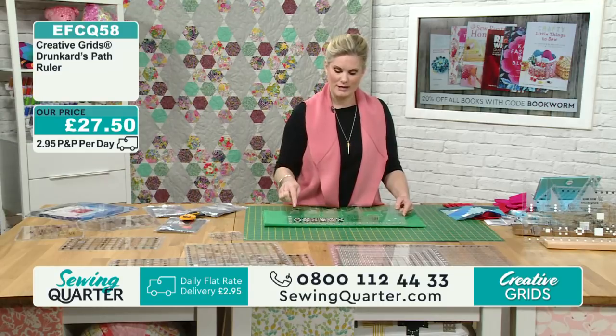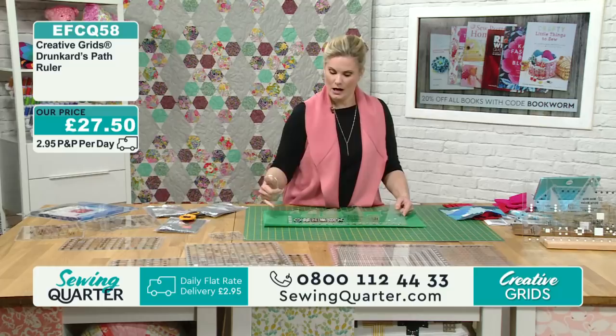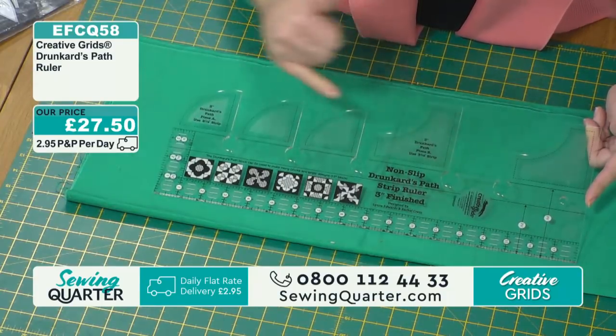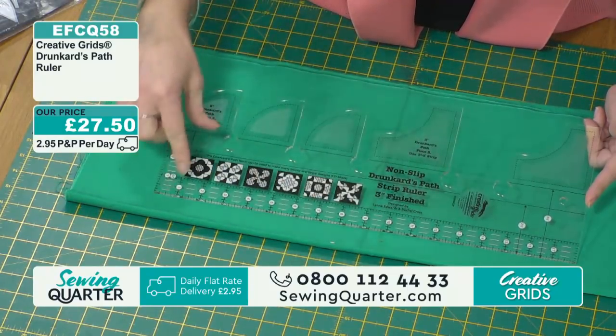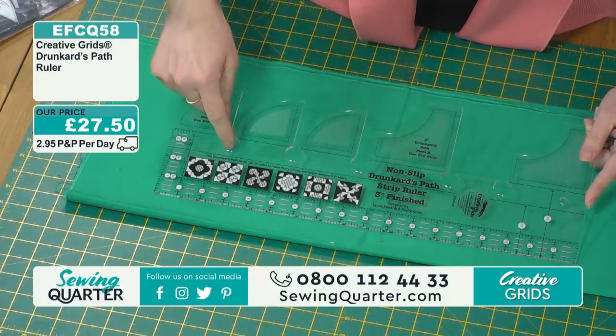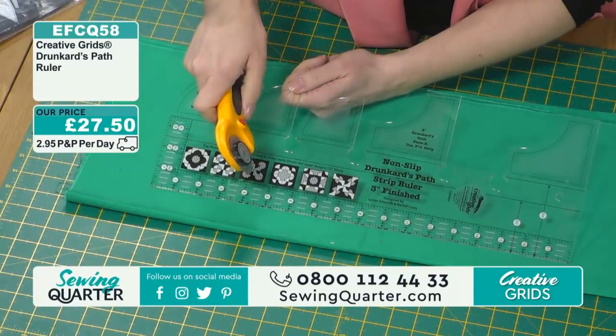And the joy of this, so you would cut your strips, as discussed earlier, say with this a 3-inch strip, depending on where you are, and then you would line that strip up. So that would cut you your strip down the bottom, and then you would line it up along here, and then cut into here. Now what you'll see is this funny little circle bit there.